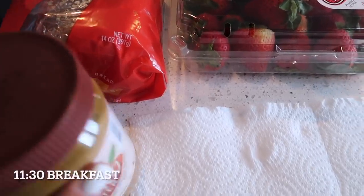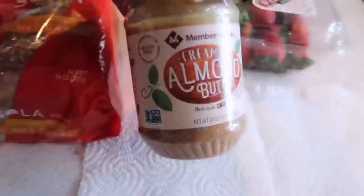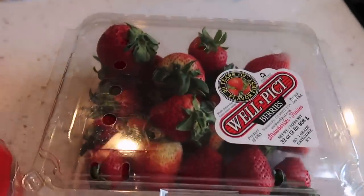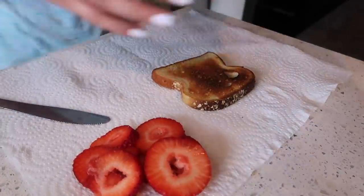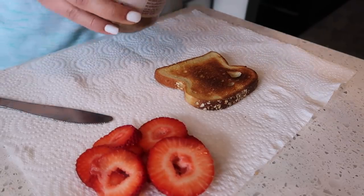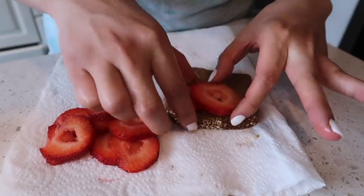It is 11:30. I'm gonna make a little almond butter toast topped with fresh strawberries. I'm gonna be using my Solo bread here. This is in the sweet oat. I just picked this up from Sam's the other day. This is the creamy almond butter, and then just some strawberries. I am just gonna have one piece of toast today, and I did toast it just a little longer, because I want it nice and toasty. Then I'm just gonna top it with strawberries.